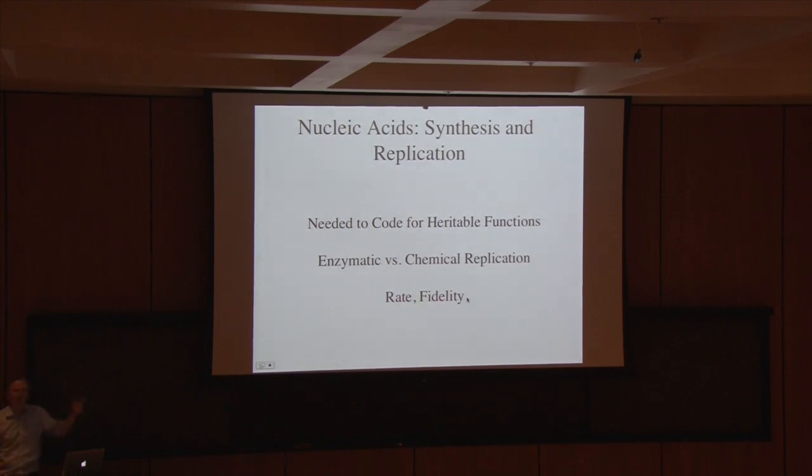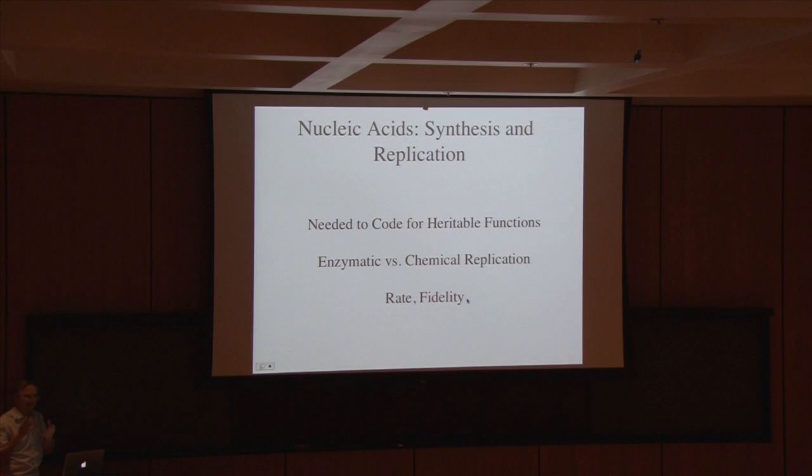Okay, so in order for any of that to happen, of course, we need to be able to transmit coded information. We need to be able to have molecules that can make catalysts, and so we need to be able to have some biopolymer that can act both as a genetic molecule and as a functional molecule. We know, of course, that RNA can do it. We think that there are probably other things that can do it, but we don't quite know how to do that replication yet.